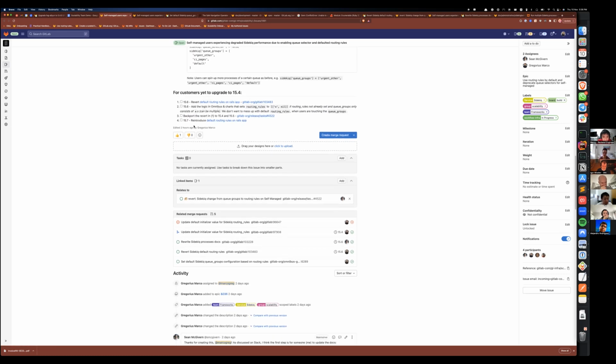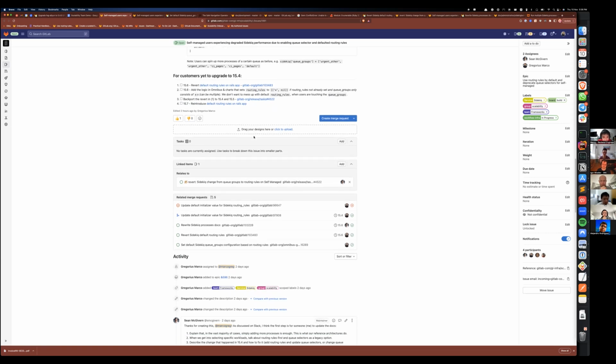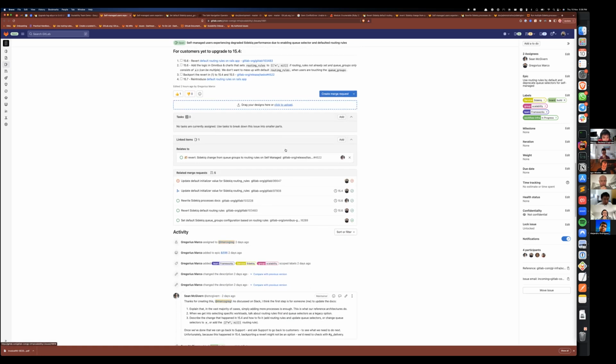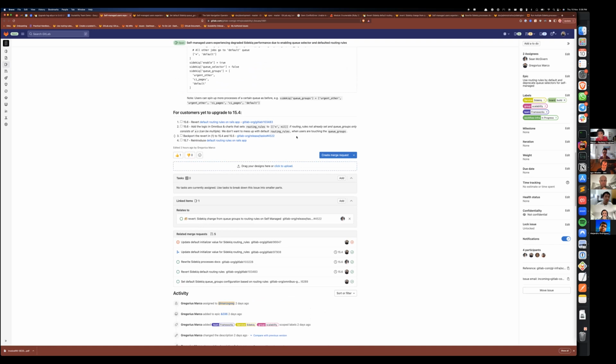And then in 15.7, we want to reintroduce the default routing rules, so basically unrevert the reverted change. Yeah, so that's about it. This is just a very quick sharing.